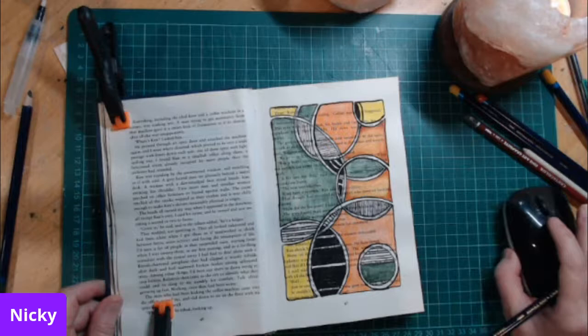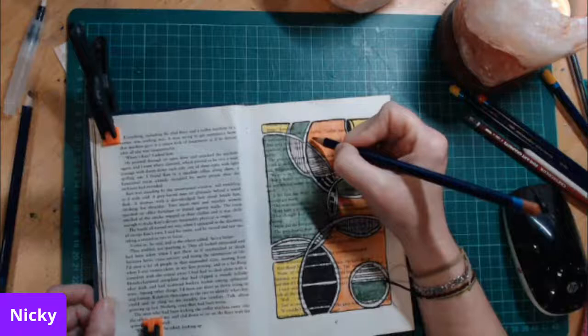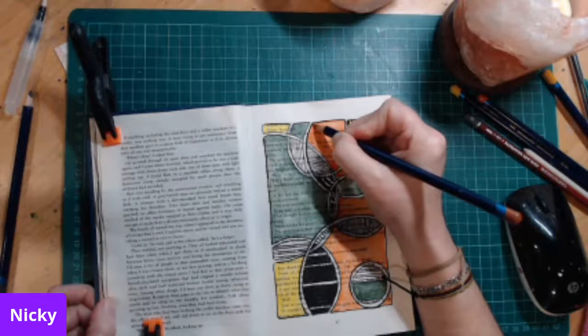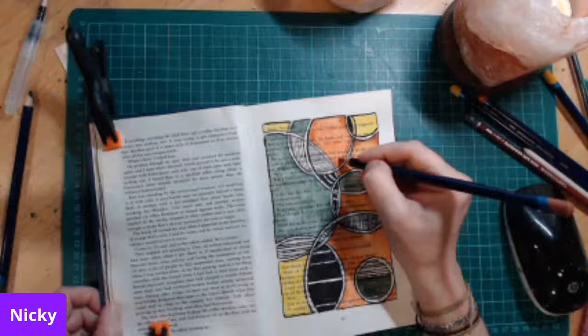So I'm just putting in some shading now around the corners and things, just to give it more depth, help it pop a little bit more. Not that it needs to pop because it's just, you know, a bit of Zen doodling. Using circles.